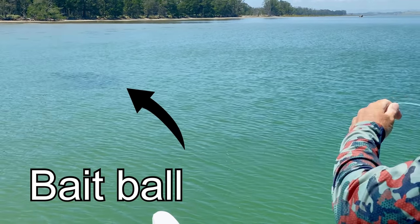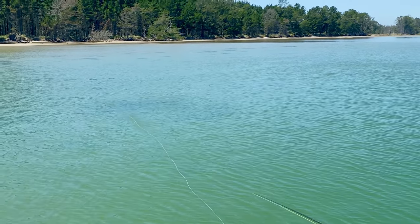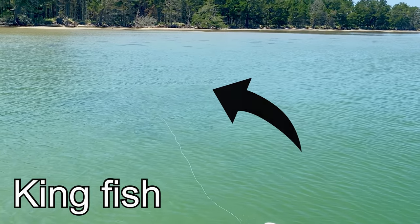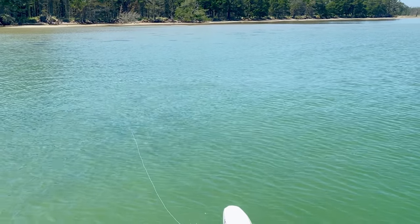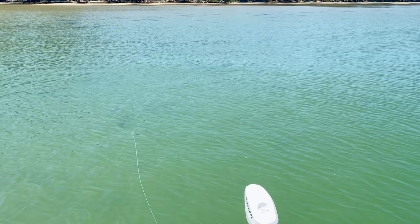Come on, this cast, bro, this cast. Oh, let him turn and you'll see it. Here he goes, go, twitch, go. Solid fish, bro. It just swam right over my fly.